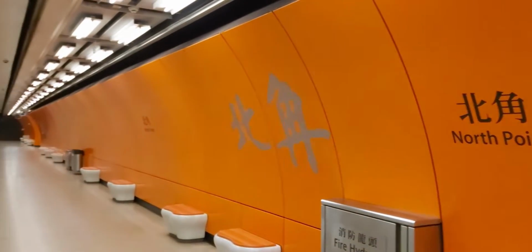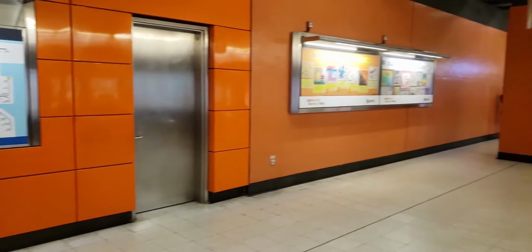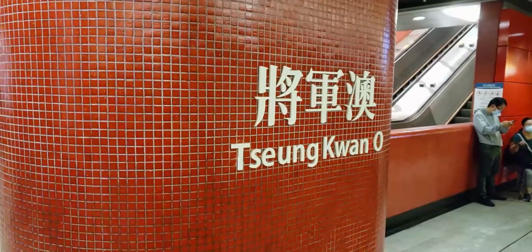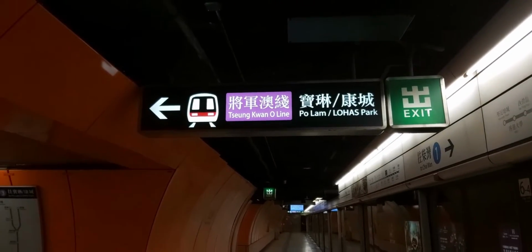The Tseung Kwan O line runs from North Point on Hong Kong Island to Po Lam in the Tseung Kwan O New Town. It bifurcates east of Tseung Kwan O Station, splitting southwards, turning into a branch line running to LOHAS Park and the Tseung Kwan O depot there.